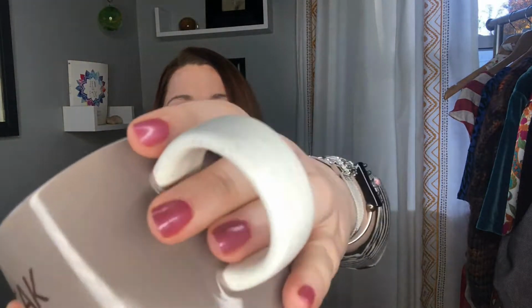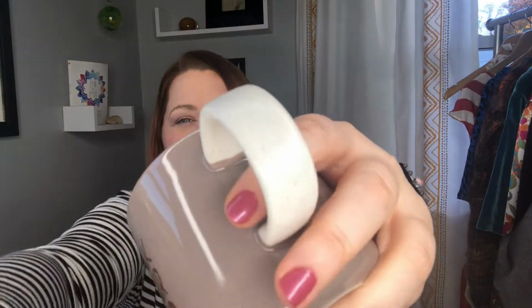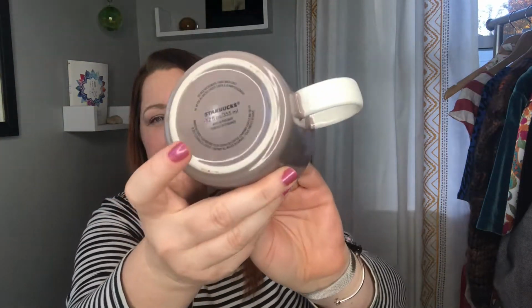It says, "Speak your kind," which I thought was super cute. And then the handles have that speckly, ceramic feel that is so popular right now, that you see all the DIYers doing their own version of that speckle and texture. So I was pretty excited. I picked these up because I liked them, and then when I picked them up, I noticed it says Starbucks on it and Starbucks on it.